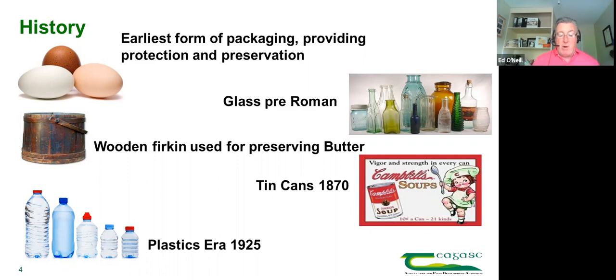Other dates that are important: Adolf Coors made the first aluminium beverage can in 1954. Vacuum packaging came to the fore in 1970. And interestingly, Wrigley's gum were the first to use a UBC, or unique barcode, that could be scanned, and that was in 1974. And along with packaging, of course, came branding.